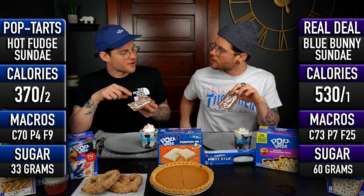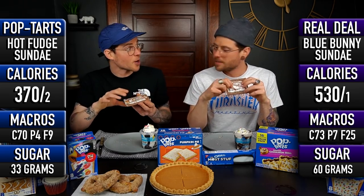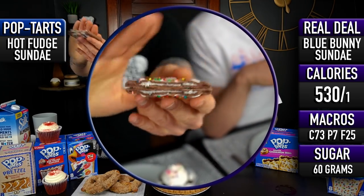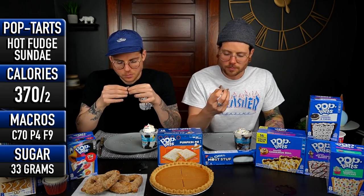I remember really liking hot fudge sundae Pop-Tarts when I was younger, and so I'm interested to try them now because we did not have these in our Pop-Tart video. No, it's been a very long time. Okay, here's the Pop-Tart. All right. That's nostalgia. It tastes exactly as I remember it. Yep. There's nothing to complain about. No. It's not my favorite Pop-Tart flavor. It's very nostalgic though, and I do like it. Mm-hmm. Strong fudge flavor.